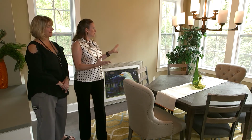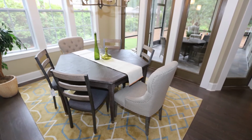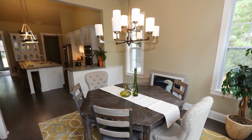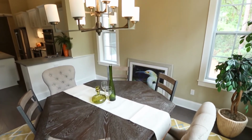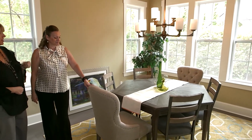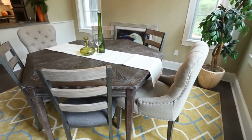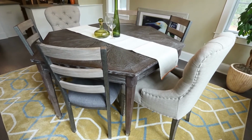Morgan, tell us why we chose this one in this particular space. Well, this table looks like it was made for this space. With the angular metals of the chandelier and the color tones in the metal, the gray-brown table matches the floor, it matches the chandelier. It just seemed perfect for the space. Plus, it's got an unusual shape, which also mirrors the chandelier. And it has a leaf, so if you wanted to sit more, you could. But for every day, this is plenty of seating without looking like it's too big or too small. And you still get that round shape, but with a little different styling.